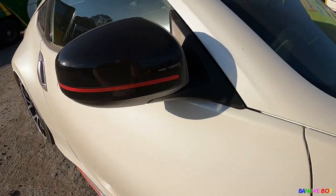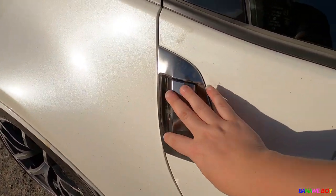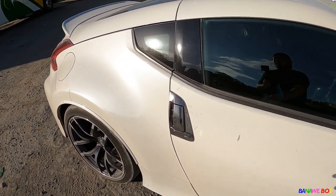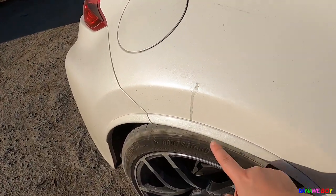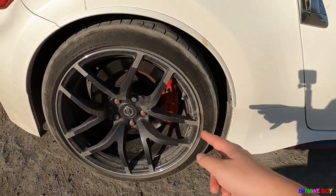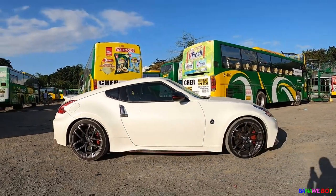It has a black side mirror that has a red line, and then gunmetal handles. Usually, yung mga silver parts na mga 370Z way back, ginawa na nilang gunmetal, even the interior, which I'll let you guys see later. And then for the over fenders at the back, yan. And then running on 285/35/19 at the back. Yan, sobrang ganda nung itsura nung wheels niya actually. You can see it like this.